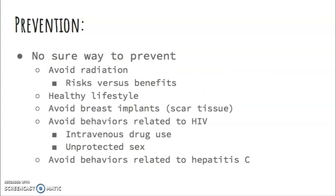So for prevention, where they're not sure of the cause, there's no sure way to actually prevent it. These are ideas that they believe and have been working on researching. So one of them is avoiding radiation. However, you have to realize the risk versus the benefits. If you have a different cancer and radiation is the suggested treatment, that's most likely more of a benefit than a risk, because it's such a small chance that you would develop non-Hodgkin's lymphoma. And then living a healthy lifestyle, so diet and exercise, and avoiding breast implants, the scar tissue, they believe is where it develops the non-Hodgkin's lymphoma.